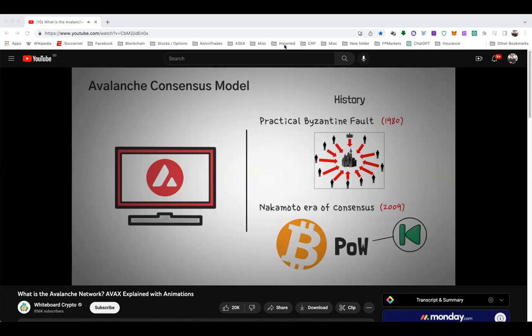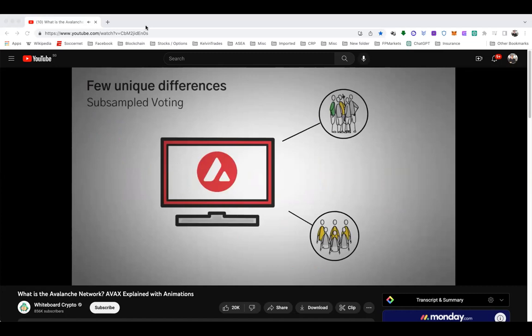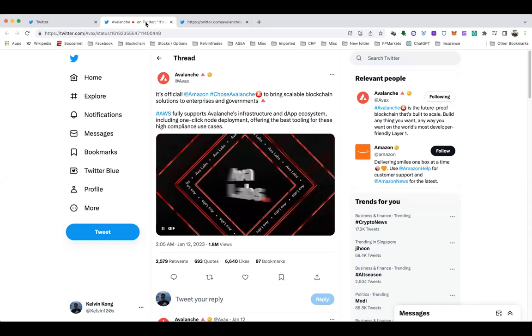Finally, in 2020, Avalanche launched their Avalanche Consensus Model Network. This thing is complicated, so I'm going to attempt to give you a high-level understanding of it without upsetting any of their engineers. Basically, the network follows proof of stake pretty closely, but it does have a few unique differences. First off, the Avalanche model uses a form of subsampled voting. This means that there's a large group of people who volunteer to participate in the network and get randomly asked to check things. To put it in their own words, small random subsets of validators are asked whether they think the transaction should be accepted or rejected.